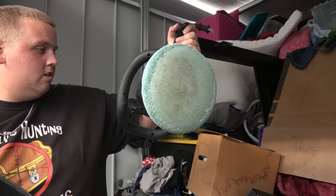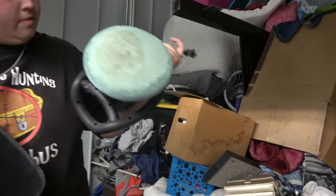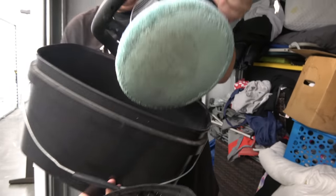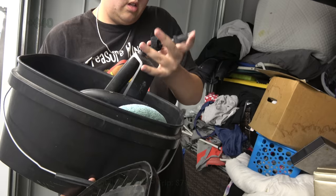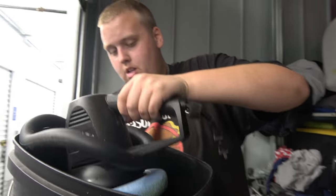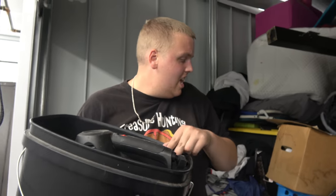Like a detailer. A buffer. Is it a buffer? I don't know. It's Craftsman, and it's in this container, so I would assume it works. Does it plug? Okay, it plugs in right here. It's not very long. I guess you need an extension cord for that. Yeah, but we got that. Let's set this aside. Pull out the next one.